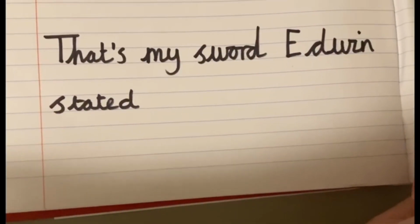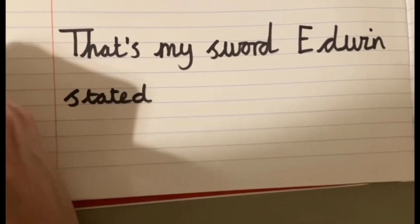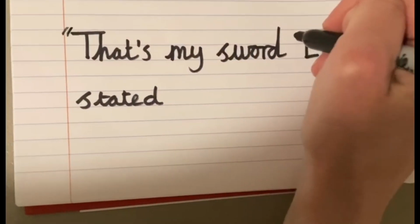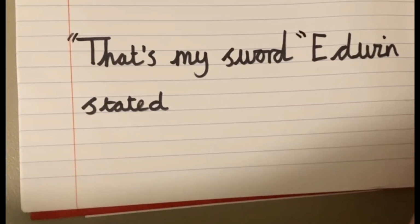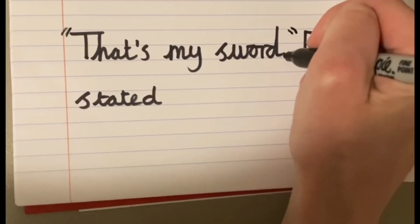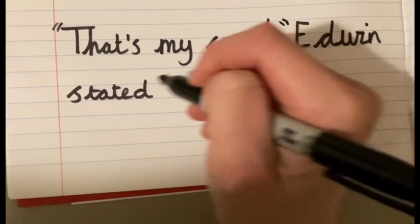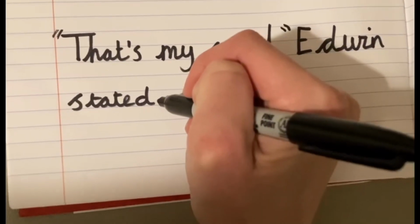We start with a sentence that includes speech. First of all, we need to place our inverted commas where the speech happens. That's my sword is what's being said. So we need inverted commas before and after the speech. We then need to place a comma at the end of the speech before the inverted comma. Our reporting clause comes at the end. That shows us who said it. So to finish, we need a full stop.